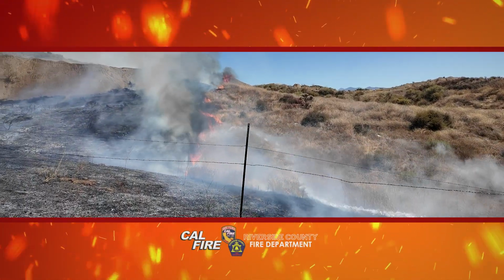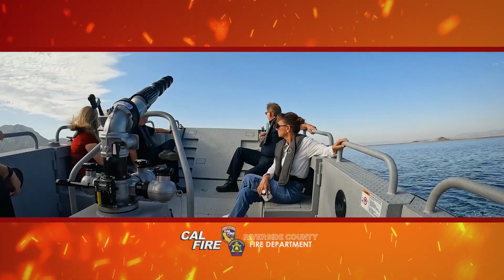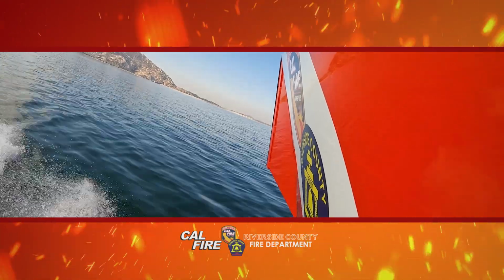This week's report on conditions takes us to a 1,600-acre vegetation fire near Corona, and we had a chance to see our new firefighting boat in action.